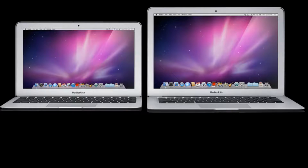Personally, out of all four of these options, I would get the 13-inch 128 gigabyte. First off, just because there are some differences between the 13 and 11-inch. Obviously, the 13-inch is going to be a little better. I'll get to that in a little bit. And you're only paying $100 more as opposed to the 128 gigabyte 11-inch. Both the same gig, $100 more for that.